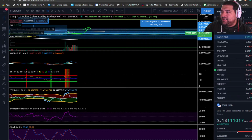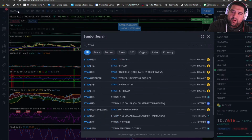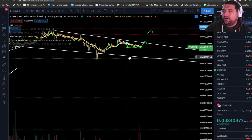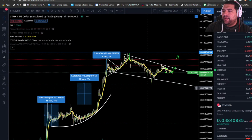RLC is going nuts, yeah. STMX, yeah, we've looked at this one before. I think it has a good use case, right? Look at the volume coming in here on the 4 hour. So lots of buying activity here on the 4 hour.